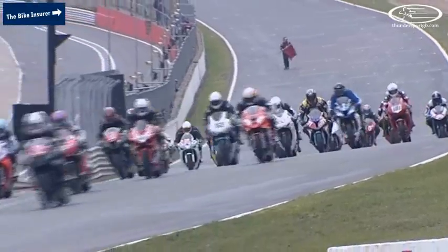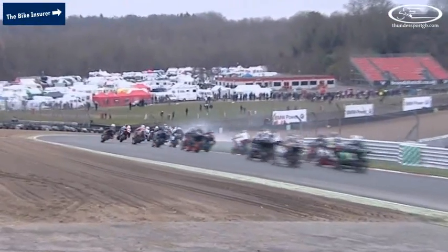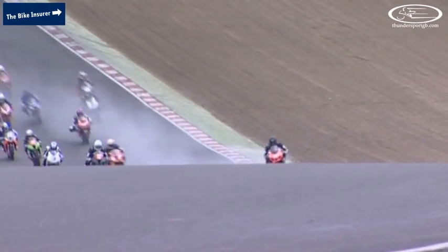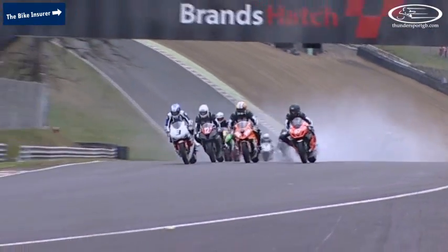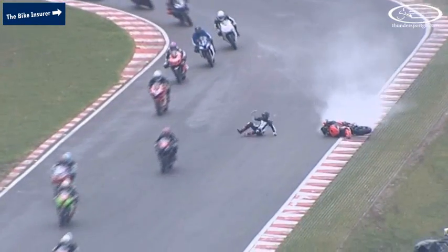And it's a good start from Steph Capella from the second row as they head down into turn 1, Paddock Hill Bend, and there's all sorts of smoke up there. Have we got a blown engine? We have. It's Steph Capella's bike has blown, and I'm not sure he knows yet. He's still getting the back end wobbling around all over the place. There's John Waghorn going up the inside of them all, and Capella's off. He didn't realise he's gone down.